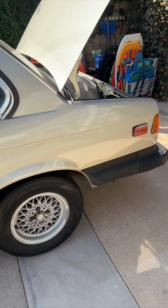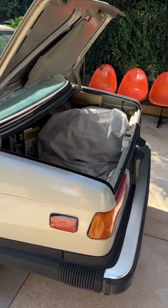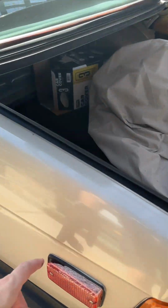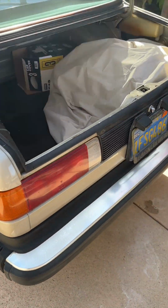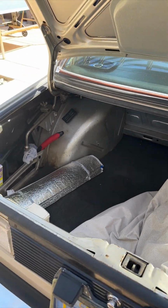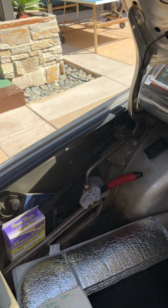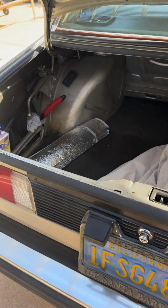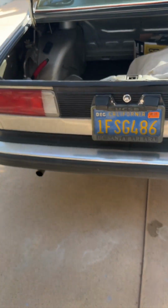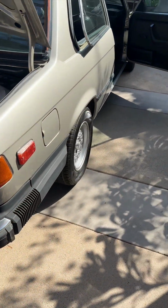Outside though, I mean, it looks pretty good. You got a little damage right there. It came with the car cover. We won't be needing that while it's in the museum. But you got the toolkit here. We got a few extra parts that I hope I do not need. You got the original old California tag on there.